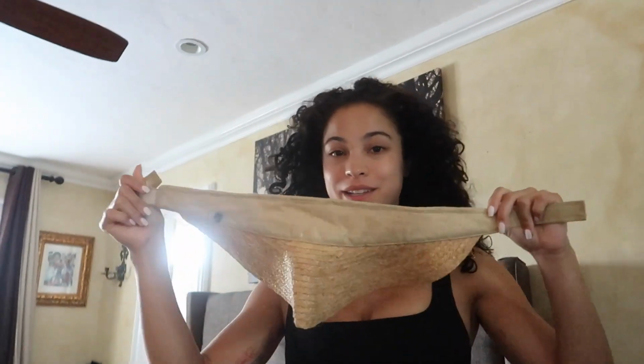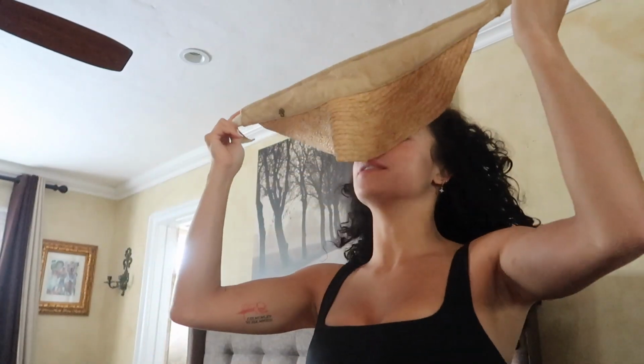Normally I would wet it first, of course, but I kind of wanted to wear a hat. But then, who wants to wear a hat while they sweat? But let's see what our options are. So I could wear one of these, which is definitely more my style. I'm not really a huge hat girl.